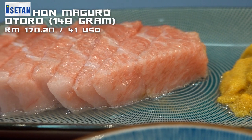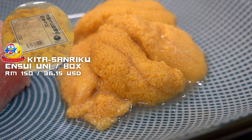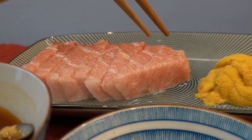Okay, let's try the... I think we should do the sashimi first. What we got here is the fatty tuna, which is the otoro from Isetan. And we got some uni from Don Don Donki. Let's try the otoro first because this is really beautiful. Look at that marbling, it's crazy. It looks almost like a very marble piece of steak, honestly. So let's quickly try this out.